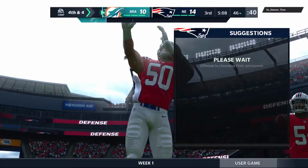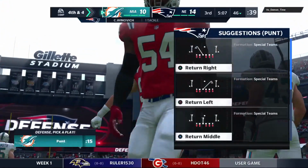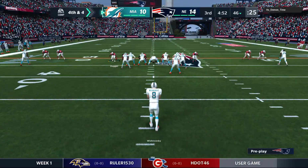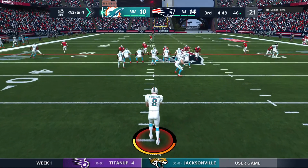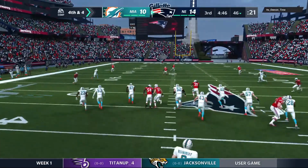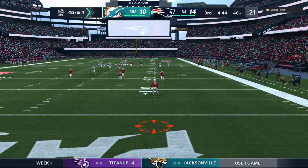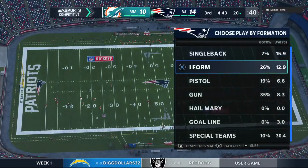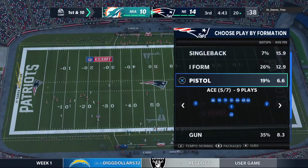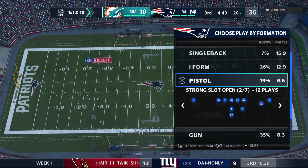Boy, no chance as he was met and dropped behind the line there. Well, that was one of the few times they've been able to contain him thus far. He's over 100 yards for the game, but he lost a bit off his total on that carry. Wishnowski on to punt as he sends this one away. The Patriots take over first and 10 at their own 20-yard line.